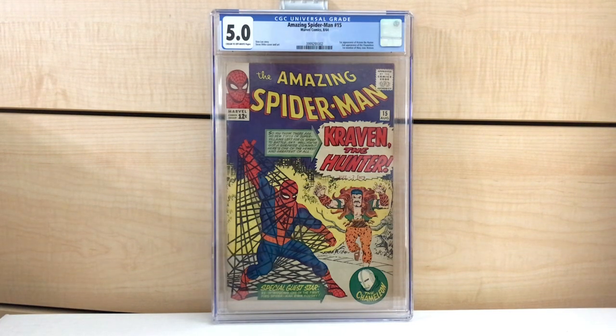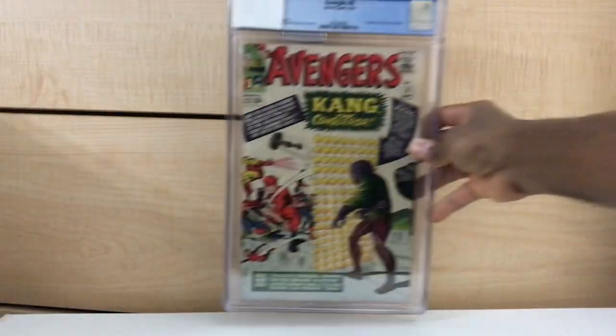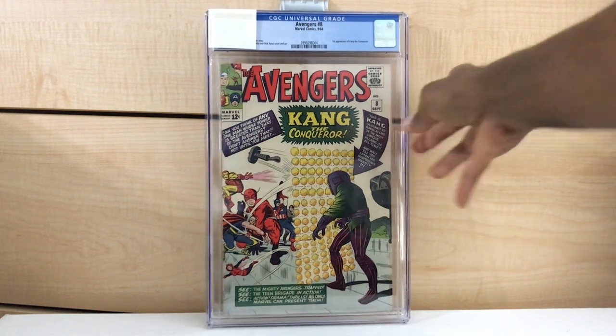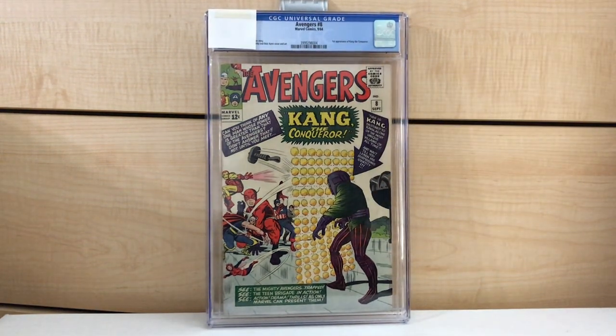What's next? We're going in alphabetical order for the most part. We have the first appearance of Kang in Avengers number 8. First appearance of Kang, Avengers number 8. This was a book that I remember buying back in 2012, so about 10 years ago. I believe I paid $100 for this.